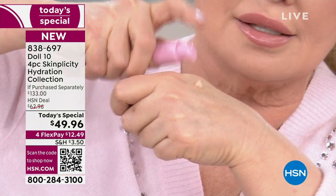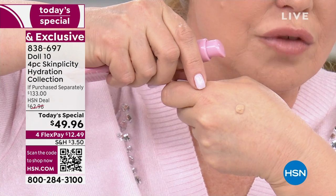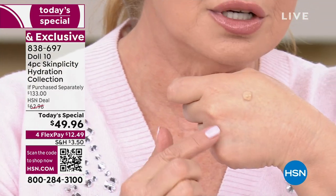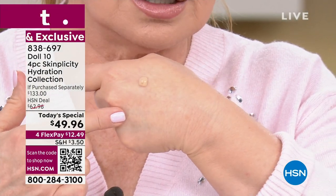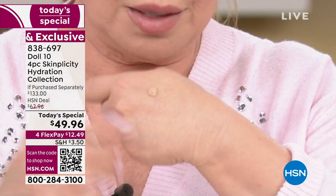Watch how fluid it is. That's a quarter of a pump. A quarter of a pump, not even a full pump. Now what I'm gonna show you, here's your moisturizer. So I put my serum on. This is what you're gonna do when you get up in the morning, clean, dry skin. I put my serum on, here's my primer.